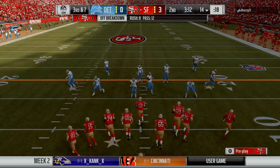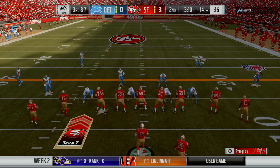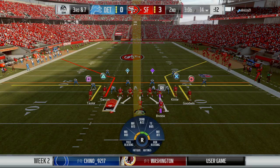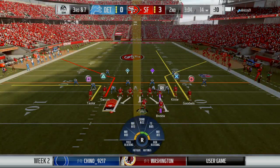It is, and it starts at the beginning of the play. One-on-one matchup if someone's trying to cover them, but they also like those one-on-ones downfield after the catch when they're running with the ball. They think they're going to win those, too.